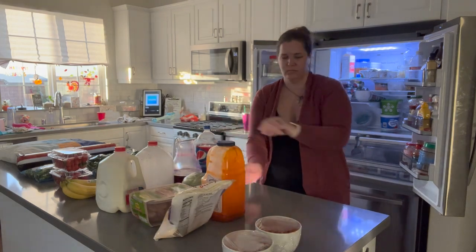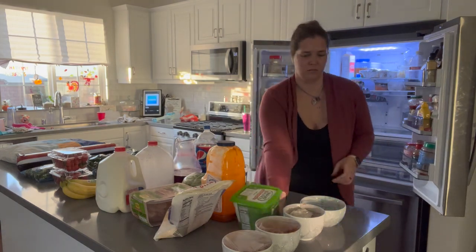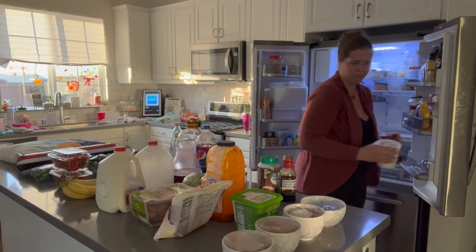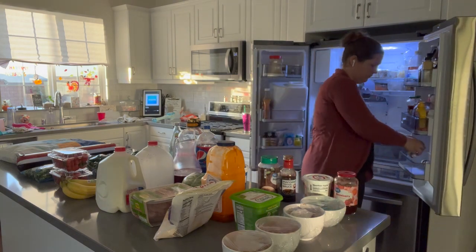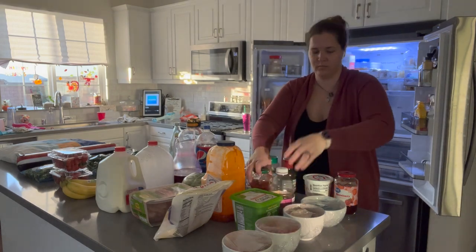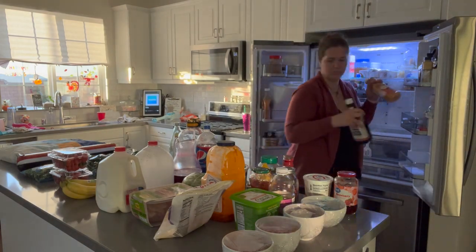Then we're just taking everything out of the fridge, giving everything a good wipe down. These shelves got pretty dirty at some point. I really don't know how they got dirty, but we're gonna be wiping that down and putting everything back in a somewhat organized manner. It's not super Pinterest worthy, but it's organized and it works for us.